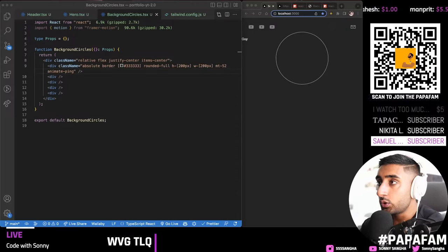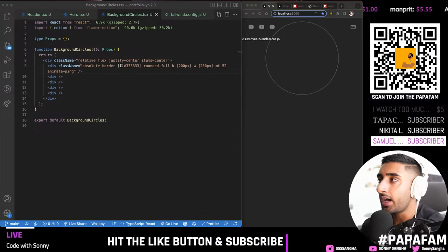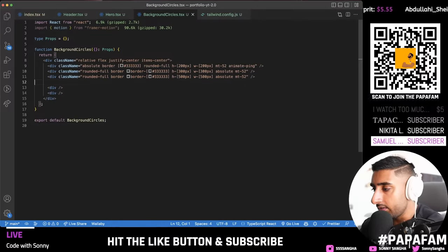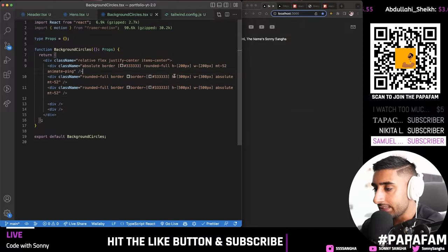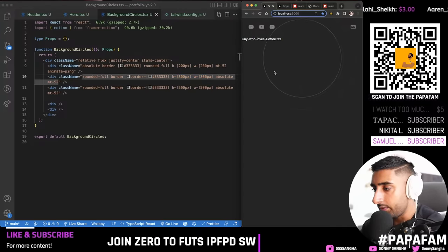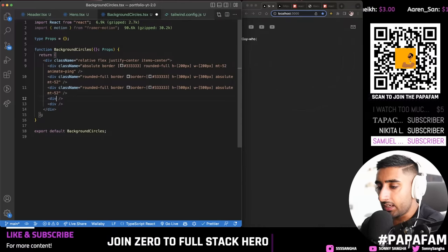same thing for two more circles, but notice how the height and width changed on these two circles, right? So I'm going to go ahead and get rid of those. And now you can see I've got two more circles, exact same code, except the height and width changed. And then both of them have got margin 52 at the top, okay? So looking kind of nice.